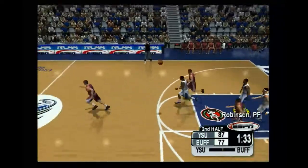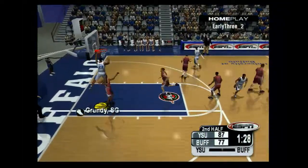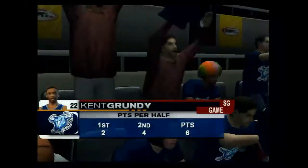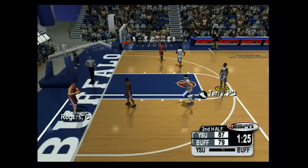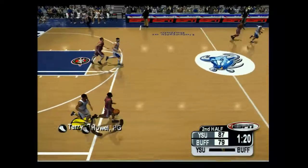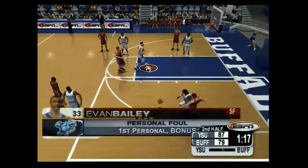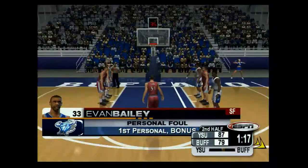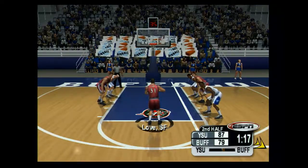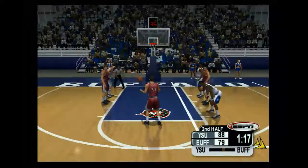These kids are winning the battle of the boards, but unfortunately that stat hasn't turned into a lead. They need to convert when they grab offensive rebounds, and they've got to keep the other team from getting second shots. A minute 21 on the clock. The Buffalo Bulls are looking to foul right here. Makes the first of the 1-and-1.